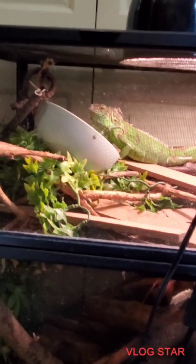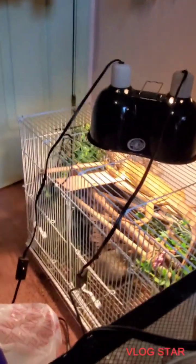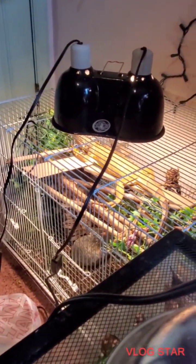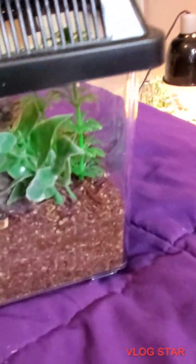Bless you. Are we having allergies today, girlfriend? They're going for a walk this weekend. Aren't you beautiful? She's like, let me eat. My other one is down there being fat and lazy, sunbathing. I had them out for a little bit last night, but I didn't film them.